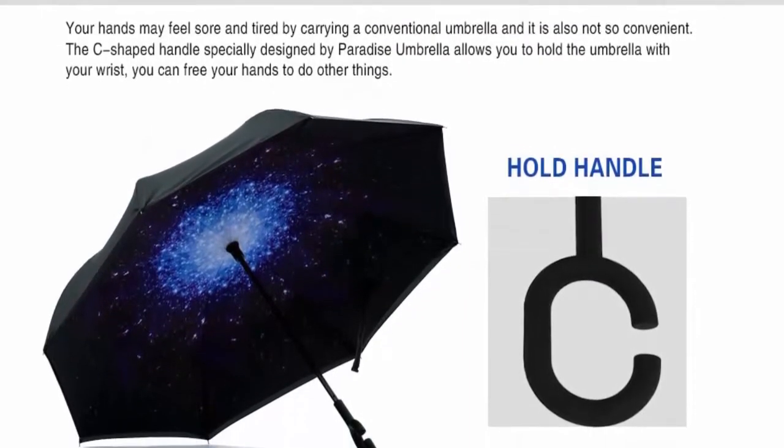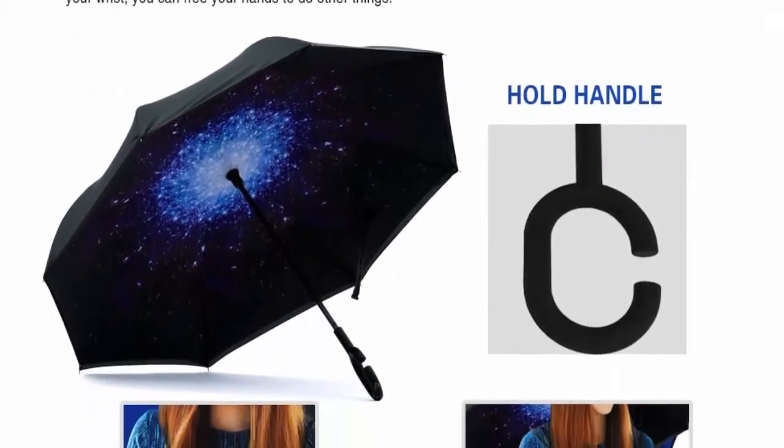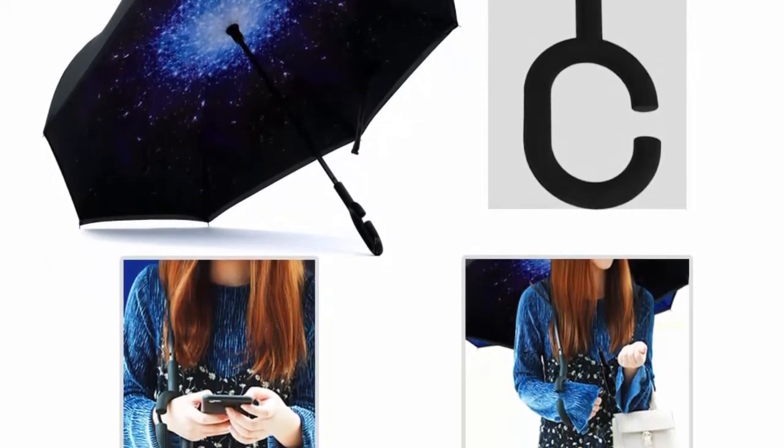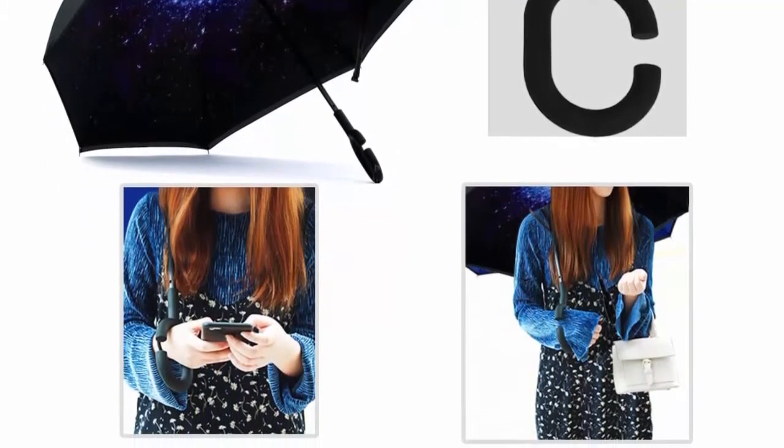Ideal gift and quality guarantee, this car reverse umbrella is perfect for your car. It's also a creative gift for your parents, friends, colleagues and etc.